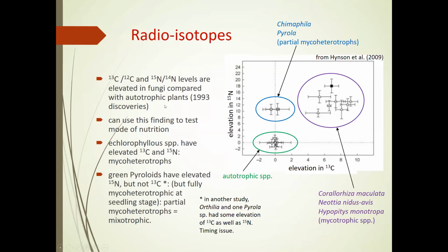And so Hinson et al. thought this would be a good way of finding out to what extent this mycoheterotrophic nutrition occurred in other species of, for example, the heather family or the orchid family. So what they did was they investigated a whole bunch of species that lacked chlorophyll, and those are in the purple down here. So they looked at the coral root orchid, the bird's nest orchid, and the Hypopitys, the Dutchman's pipe. These are just British examples. They looked at examples from other countries as well, but I just put the British species in. These were known to be mycotrophic.